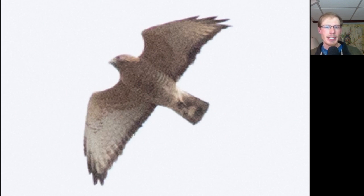It's almost a completely straight line. So you get kind of a rounded front to the wing and a completely straight trailing edge. Sometimes it's called the paring knife shape. So that straight trailing edge is one field mark we can look for. Just a small stocky buteo with a really straight trailing edge in a glide.